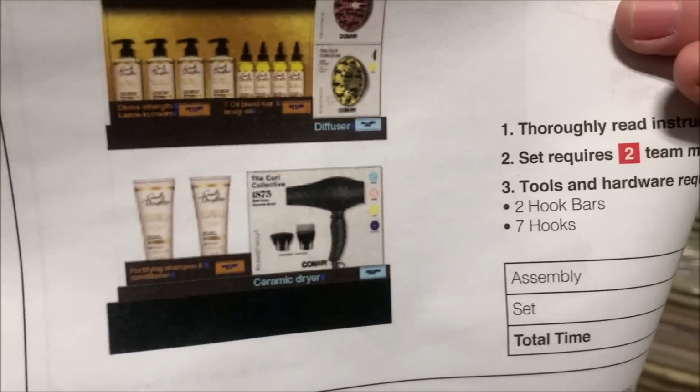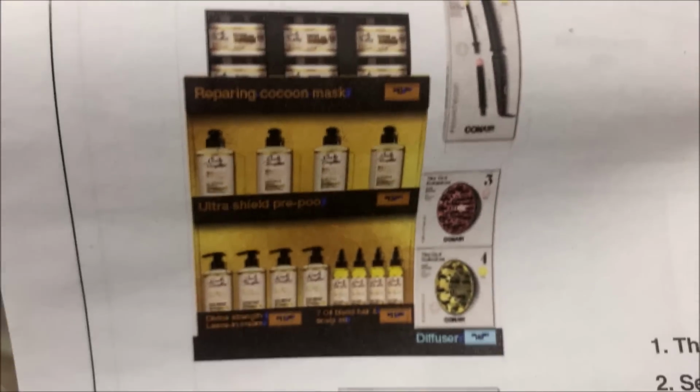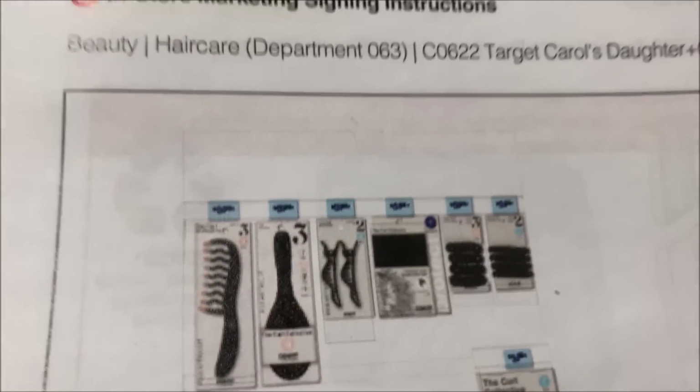Does this have a packing list? Here you go. Oh, I wonder if there are hair dryers in here. But I don't know if it's just this center display and this bottom display, or if the hair dryer, the diffusers, and this other stuff is part of it. I'm not sure. But that's what the planogram looks like.